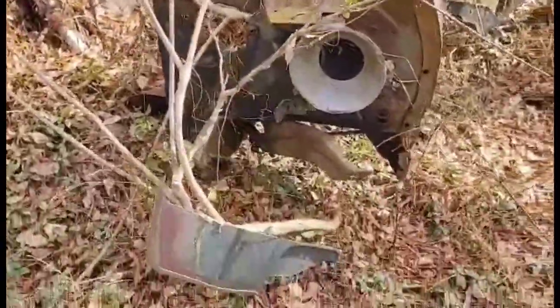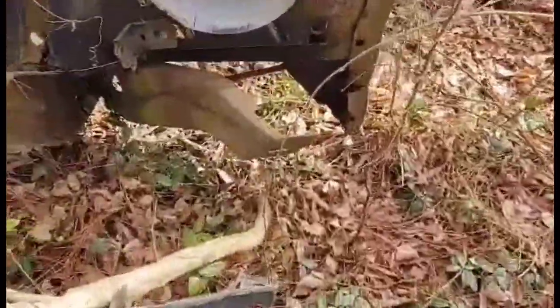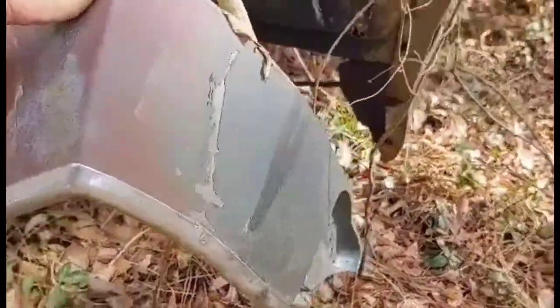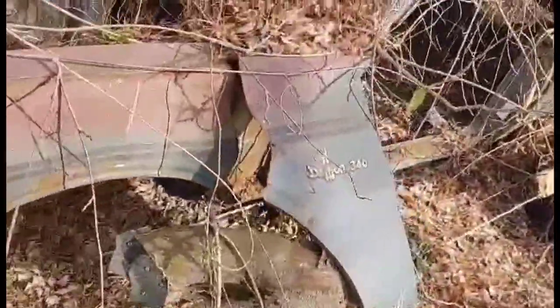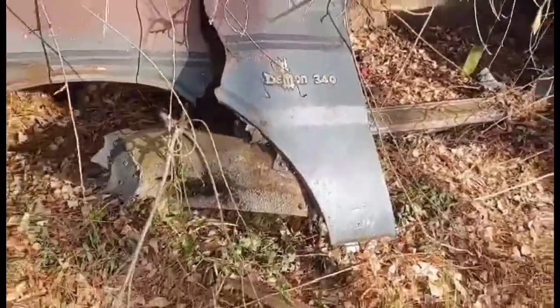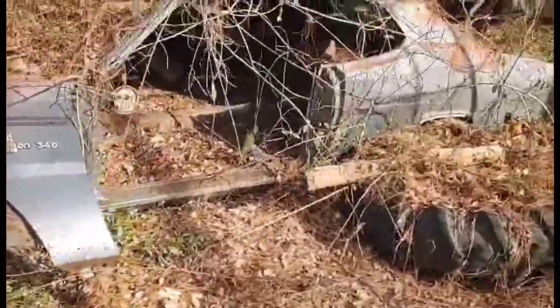You know, when you start looking at stuff like this, you see where it's been here a while because that vine's grown into it. Look at that little cone on the front. Still got a piece of the stripe. It looks like somebody tried to cut that piece of stripe and decal fender piece there.